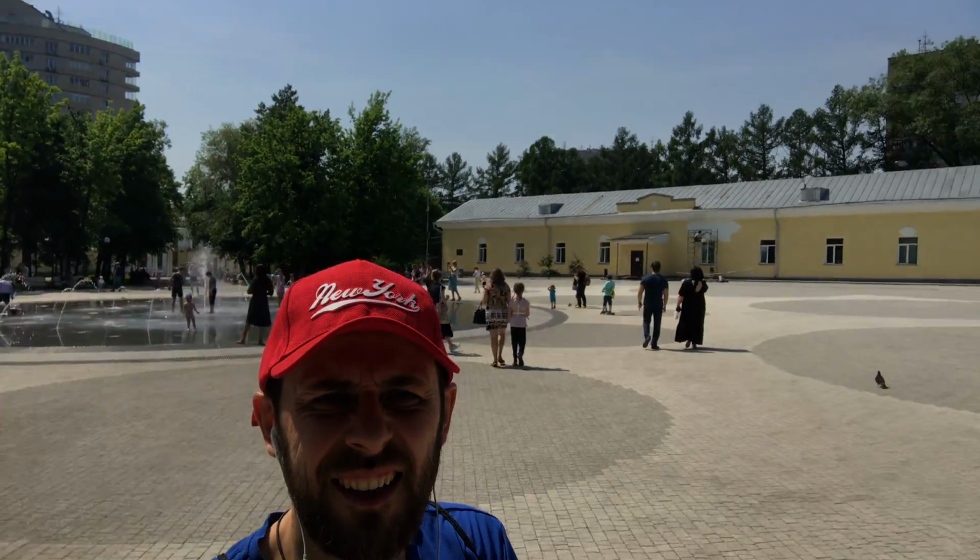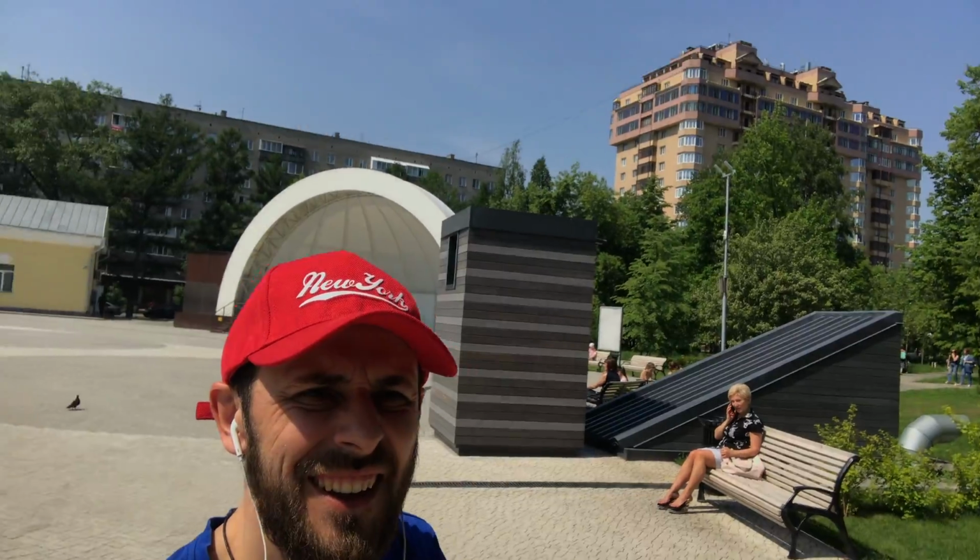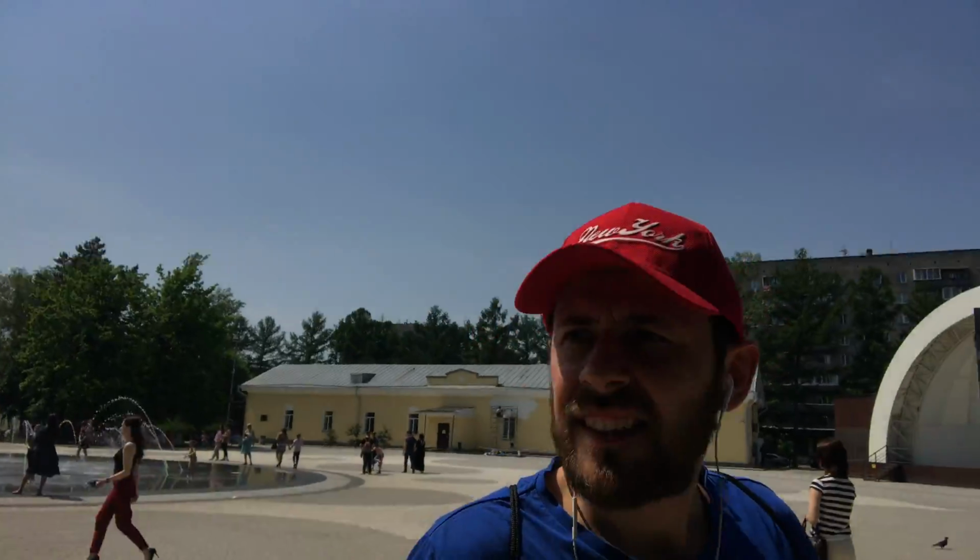So here's the central scene, and here's the fountain, and here's the people just crowding. So I see the playing ground, a nice playground for children.